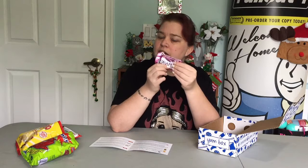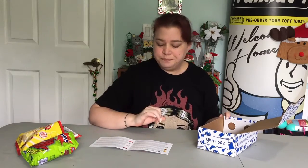And I definitely have to agree, this is definitely not a chocolate bar that I would eat every so often. But as a, like, a Christmassy holiday little treat, I think it's very good. I definitely highly recommend you try it if you've never tried anything like it. It's different.